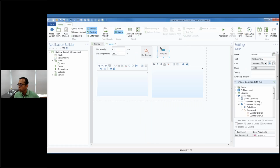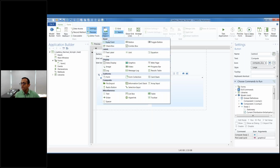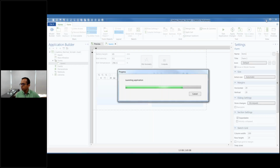So I can start changing how my user interface looks. Within the user interface, I can start adding more complexity to my customized user interface. So I can add more input fields, more data displays. I can add drop-down boxes where I can let my users change the materials they are working with. The possibilities are endless. If I click on this test application, you can also see how this application would look. So this is just a quick application that we built in less than a minute.